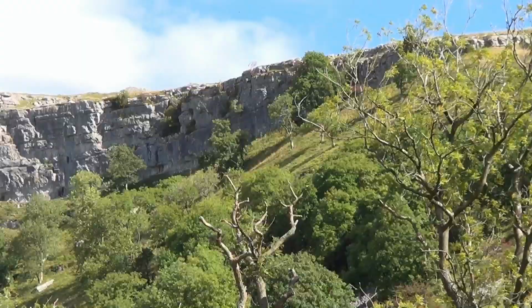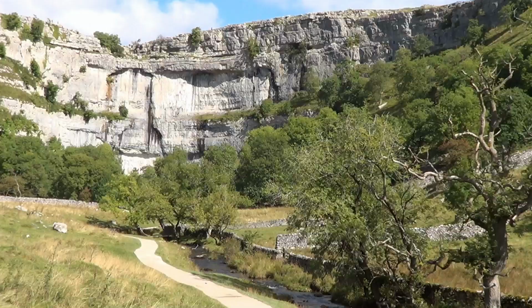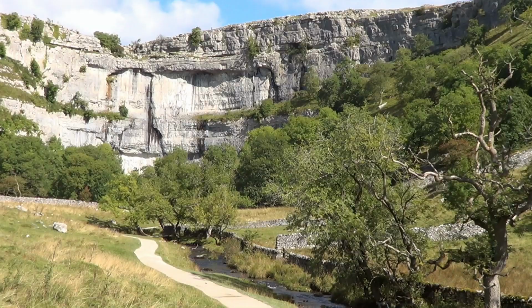Very soon I came to Malham Cove, a huge natural limestone cliff formed by the Craven Fault and was once the scene of a spectacular prehistoric waterfall.